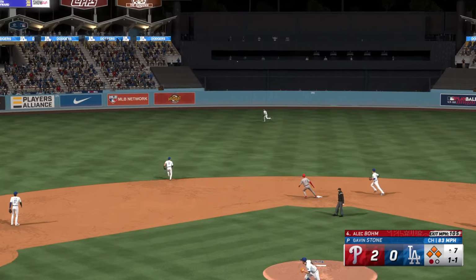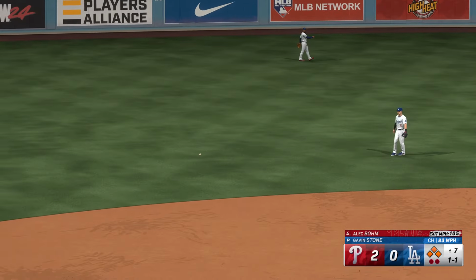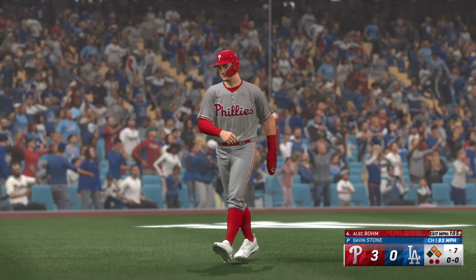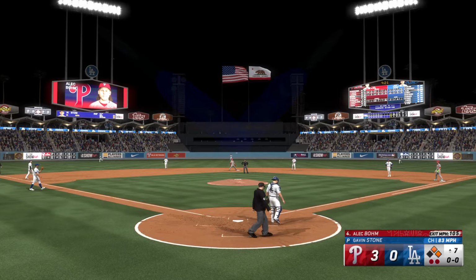Ripped on a line. Drops into the glove. Runner tags from third. And now the runner will score from third on a wild throw. That wasn't your standard sac fly. He barreled that baseball, just couldn't get it to drop in.